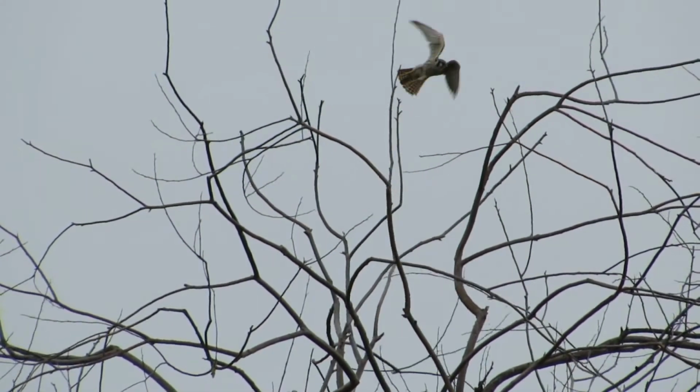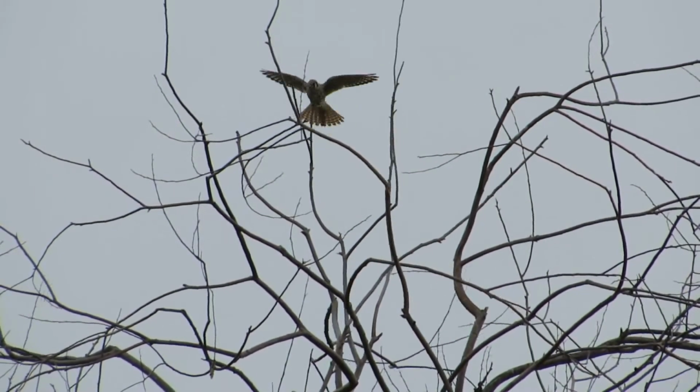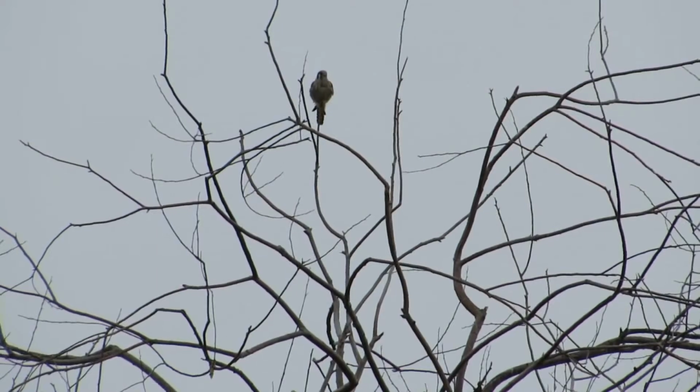Alright, there he goes again on another chase. Alright, now we have the Kestrel and the Merlin flying together. Alright, now the Kestrel's coming back. The Merlin's going across the field. There's our Kestrel. Alright.